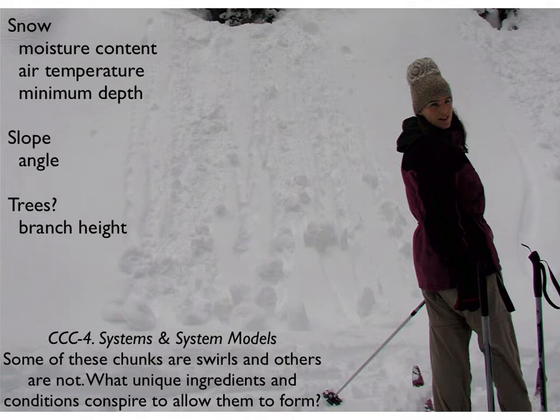I need to drill down a little bit more. I can ask the question, well, snow usually has a moisture content, and maybe that's affected by the air temperature. The snow has a depth. The hill slope there has a certain angle. Maybe that's important. And those trees that are up there, are they important? I kind of had this picture in my head that the snow fell down off of the tree branches and then rolled down the hill. Well, if that's the case, does the height of the branches matter?